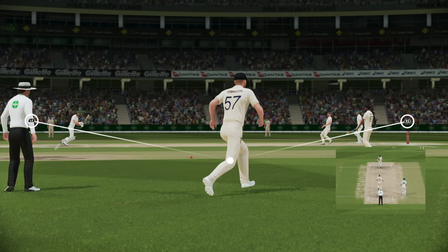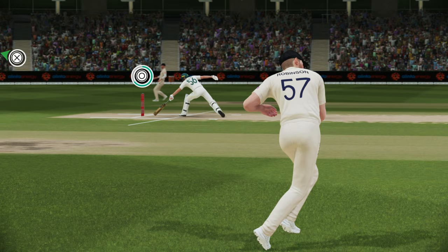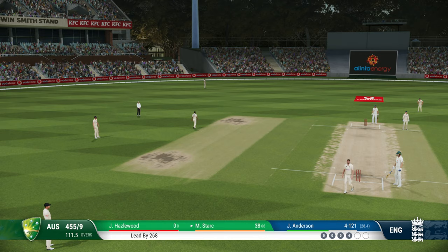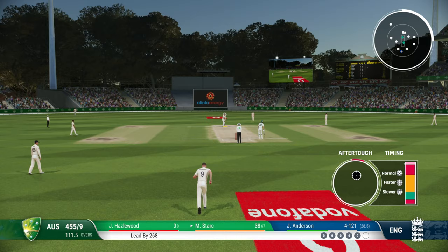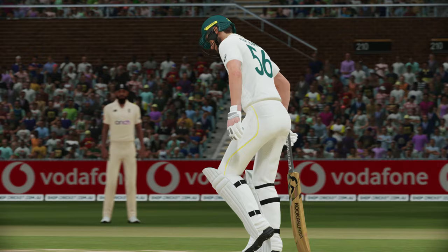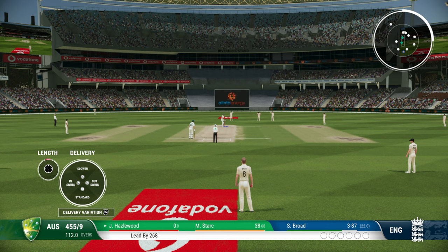Finds the fielder with that shot. No, absolutely not. Comfortable single if they take it. Maybe they didn't pick it up. Very late on the shot. No chance of the single there, and that's why they stopped. Can't get that outside the ring field. End of the over, Australia are 455 for 9. And now Stuart Broad gets the ball to Josh Hazelwood.